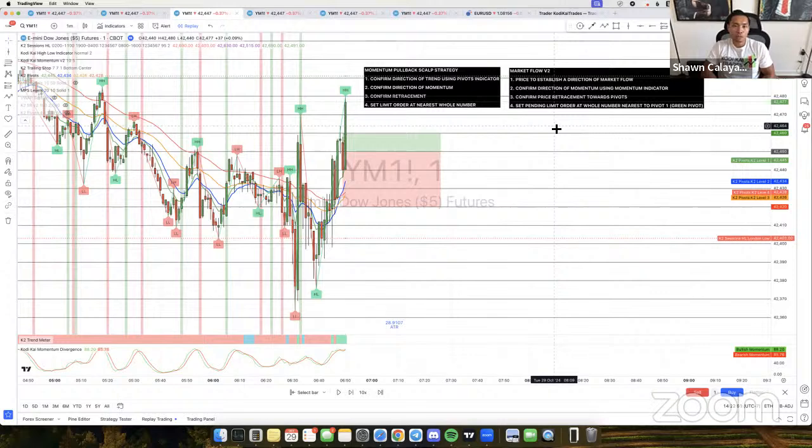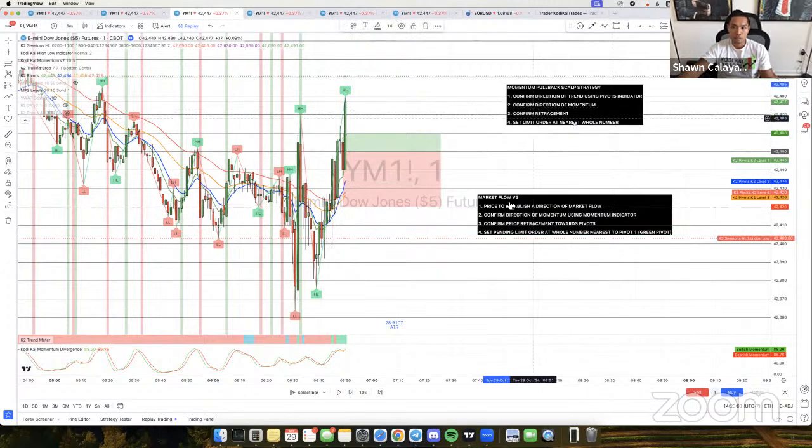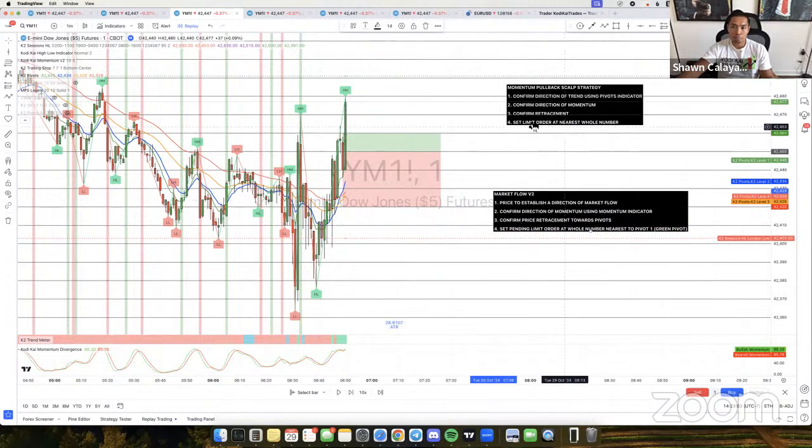Some of them you get in earlier, some of them you get in later, some of them are riskier, some of them are less risky. It's just up to your preference which one you want to take. This has been one of the favorites that we applied a lot last year. Basically, I just altered it slightly to make it a little less risky.